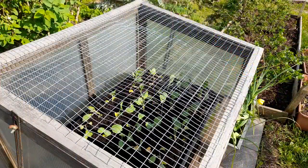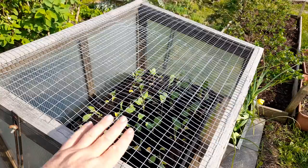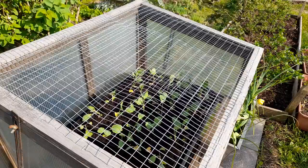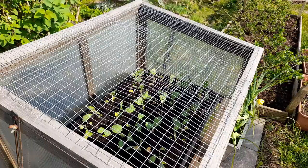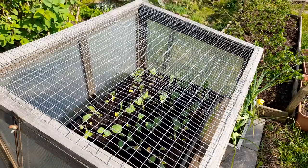There we have it. Portuguese cabbage in the top. And on the second level, we've got dazzling blue kale and Brussels sprouts. And with that mesh, it will keep the pigeons off. And it also won't get too hot, obviously, which we were talking about last week. So yeah, job done.